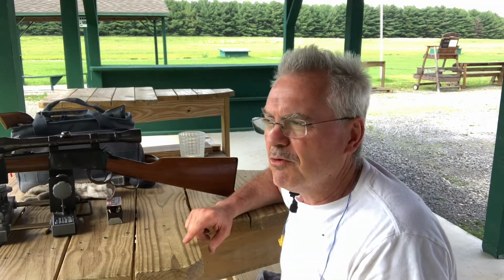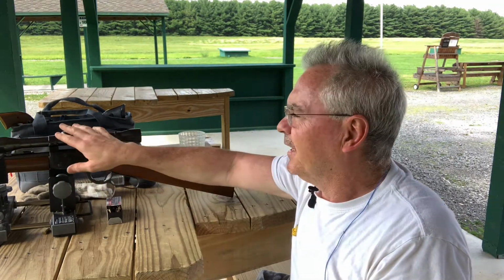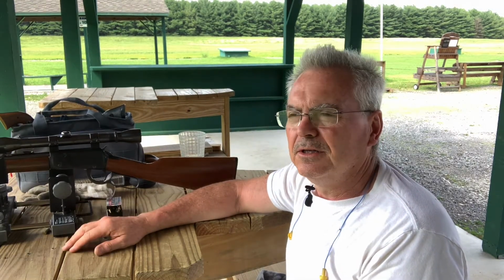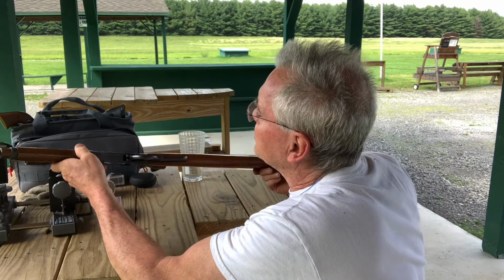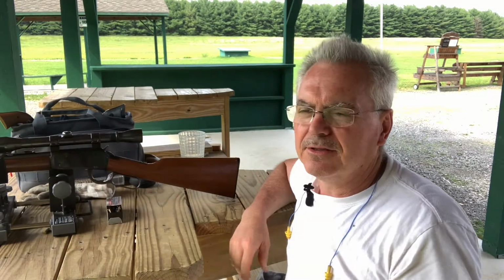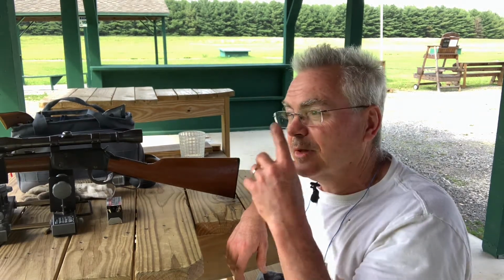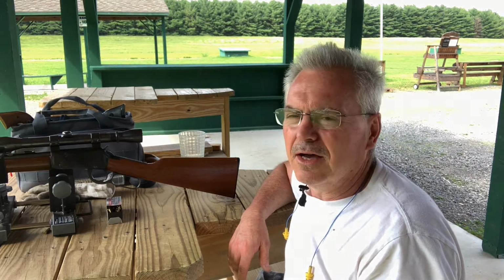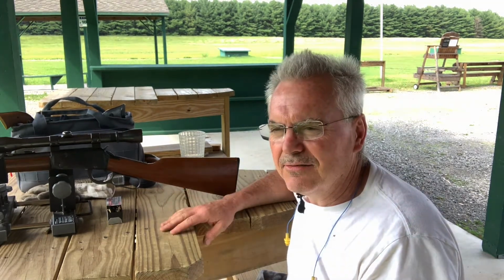Don't hate me for putting a scope on a lever gun. My eyes can't see well enough to see these little buckhorns anymore, so I mounted a nice Weaver K6 on it. Pretty contemporary for the age of the gun. Best I can tell, it's got a serial number that begins with 73, and I believe I read that Ithaca put the year of manufacture as the first two digits of their serial number. So if anybody has any other ideas or thoughts about that, let me know, because I always like to learn a little bit more about my guns. But the best I can tell, this is a 1973.